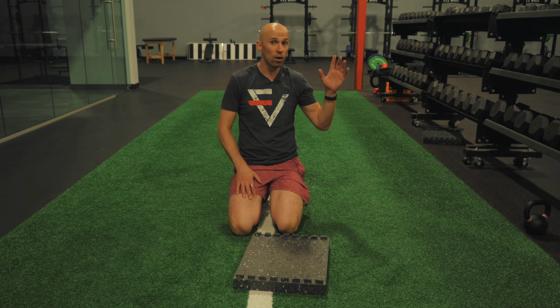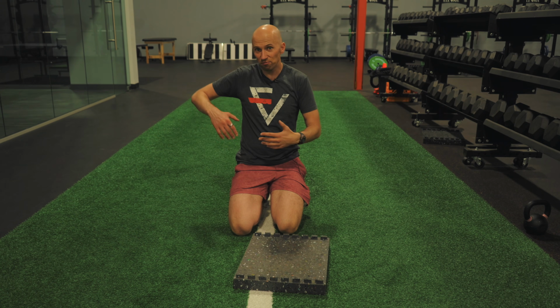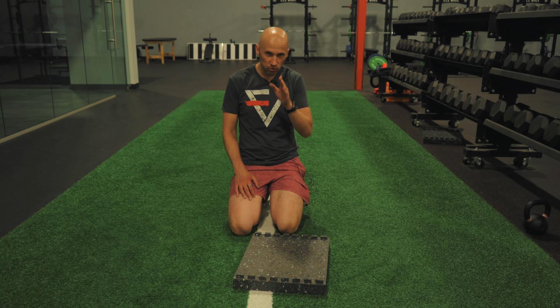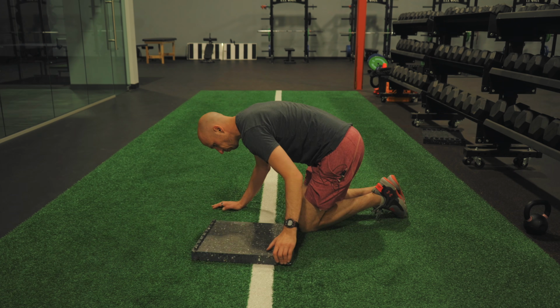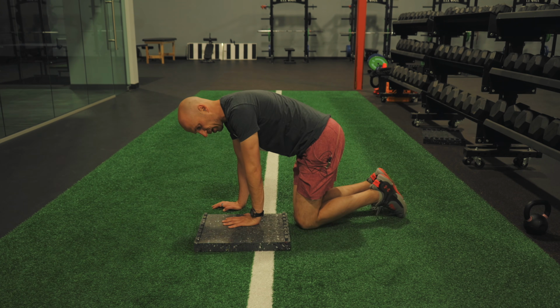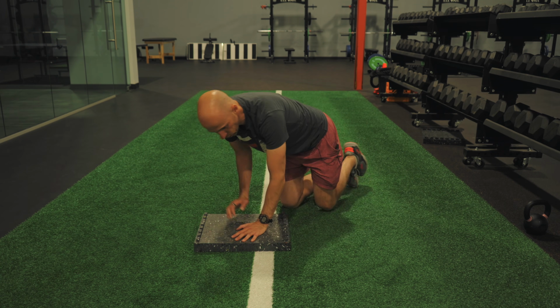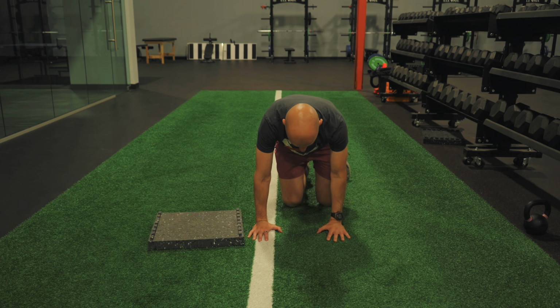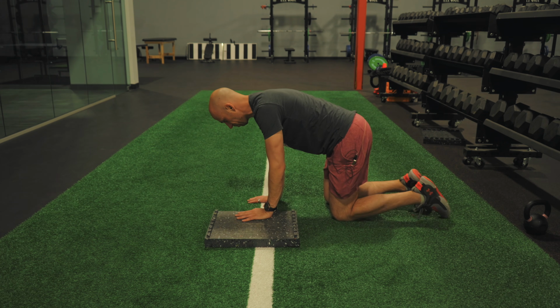So even though the left shoulder might present with full ER and the right might have pretty good IR, damn dirty lie. Don't trust them. So what you want to do is put your left hand on the box, right hand's going to be off. And just so you can see, my stance width is about shoulder width apart with my arms and my hips for that matter.